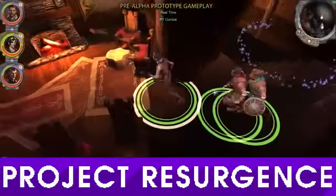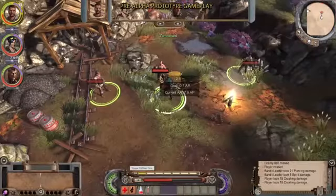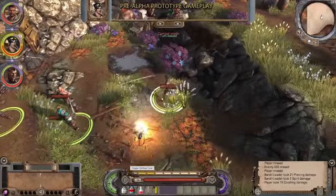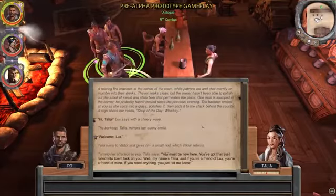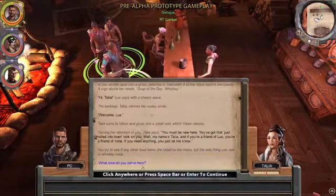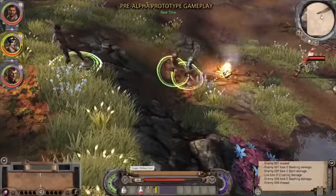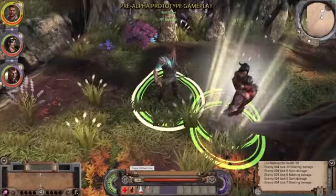CRPGs have had a resurgence of late, and this project, aptly titled Project Resurgence, seems to continue that trend. Already raising $100,000, Resurgence is a straight up throwback to old CRPGs of the 90s, such as the first 2 Fallouts and Baldur's Gate. The exploration is party oriented, the combat is turn based, you can react to the dialogue and the story can go in multiple directions. There are also some new ideas thrown in.